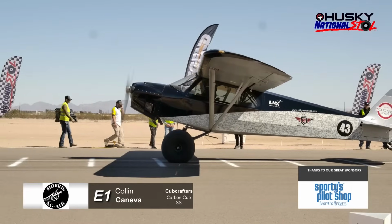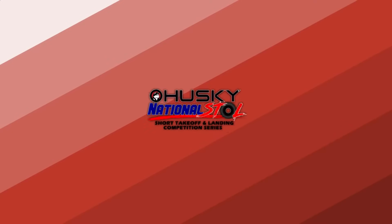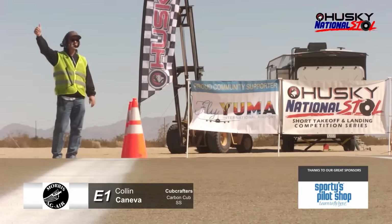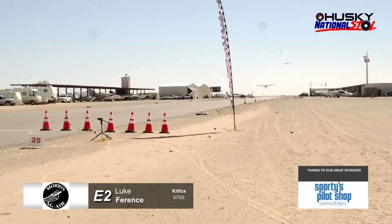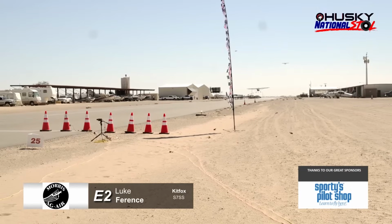Little bit of rollout, longer than he might have wanted, but I think he's got one on the board and he's going to be happy with that, because we saw before scratches became the issue, and when the competition's tight and you're fighting for a 1 to 2 foot difference, it matters. It really does. All right, here comes our Storch.